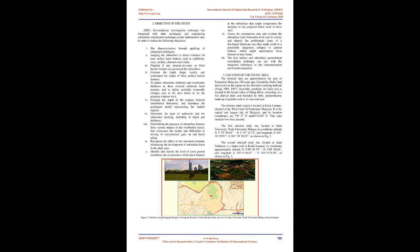Several sites were selected for this study. The first selected site is situated next to Jalan Universiti, Tasik University Malaya, Kuala Lumpur, while the second selected site is located at Parlimen Street, also in Kuala Lumpur. The third selected site is located in Batu Caves, Selangor, and finally, the fourth selected site is located in Petaling Jaya, Selangor. The satellite images showing the location of the study sites in Kuala Lumpur and Selangor, Peninsular Malaysia are presented in Figure 1.